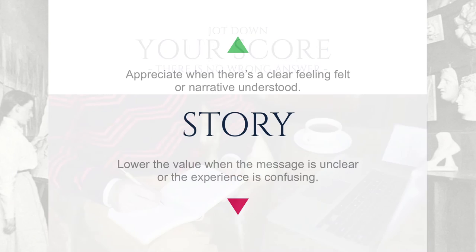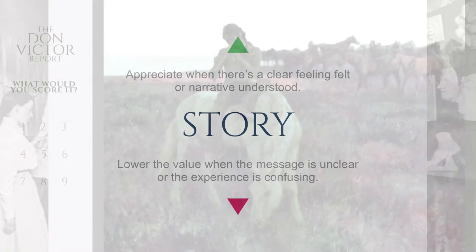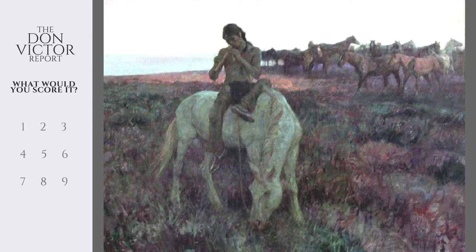The next one is story. Story? Yeah. And so with story, you're going to evaluate it for two things. One, does it have a distinct feeling or mood? And, or is there a clear narrative? Now, not all art needs to have a clear narrative. So when I'm training an artist, I say, you've got to figure out what it is that you want someone to feel.